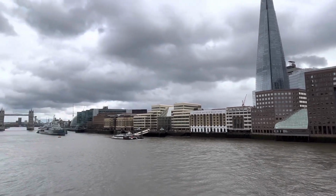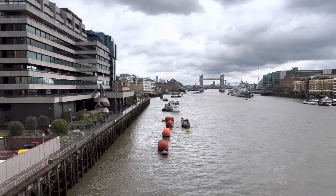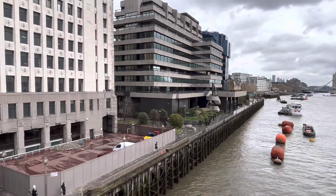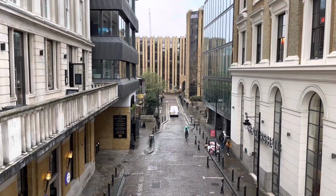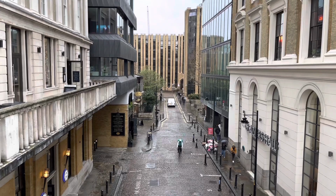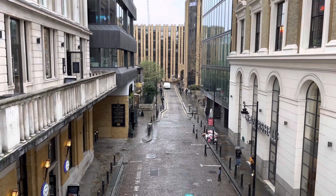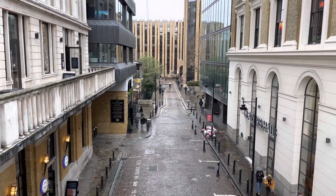So I don't really think that I can consider Pudding Lane as a Doctor Who filming location from Peter Davison's The Visitation. Although the Great Fire of London 1666 was explained in that episode. So I think I'm pushing my luck with that one. So back over London Bridge. Let's get back to some filming locations.